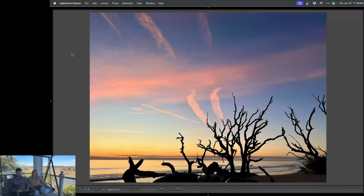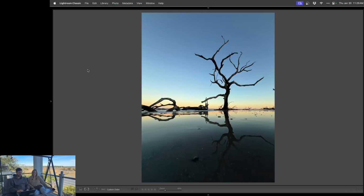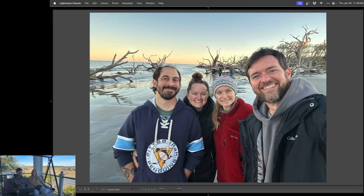Let's get some photos going here. We'll jump right back to the beginning, and we do have some videos as well. That was our first evening. We just went out for a walk with my sister and her husband, and you can see in the background the craziness of this beach, and you're right in it.